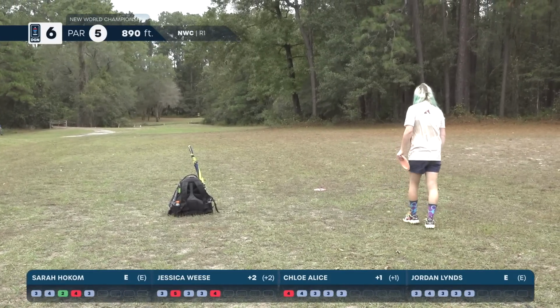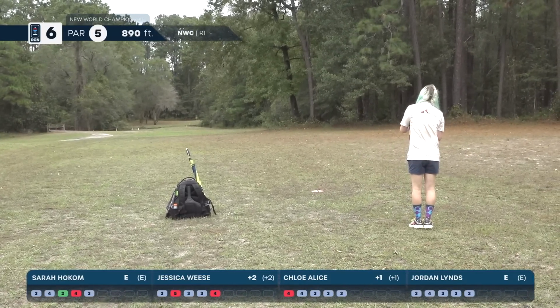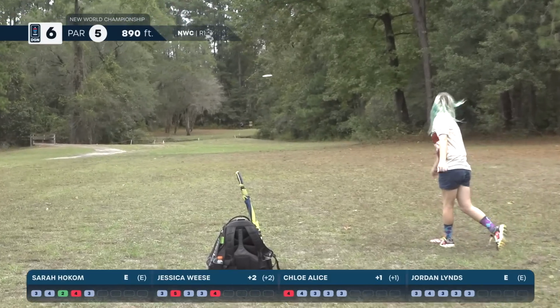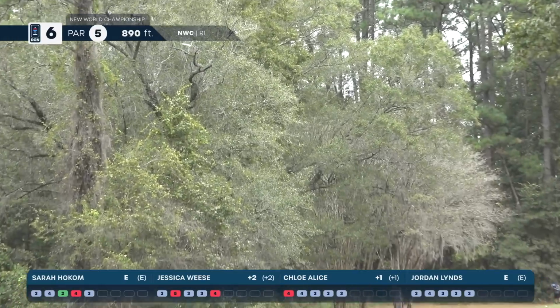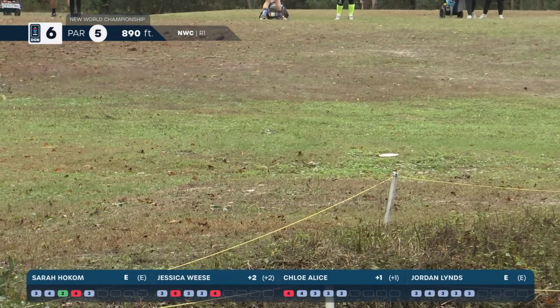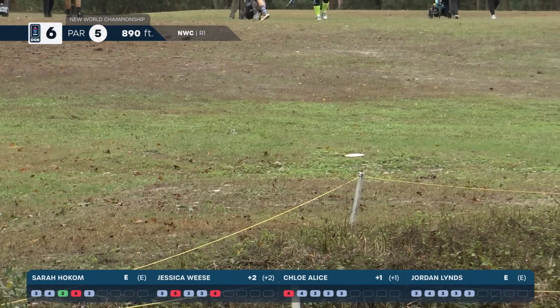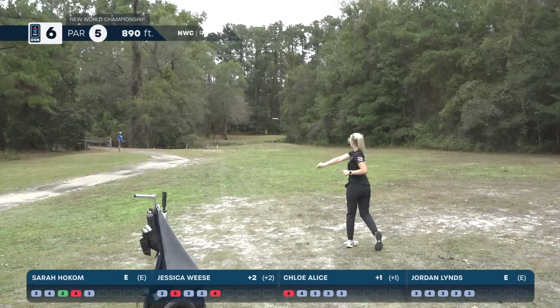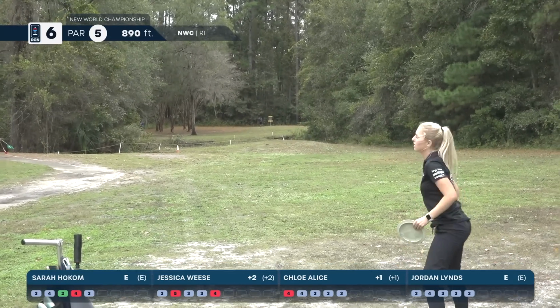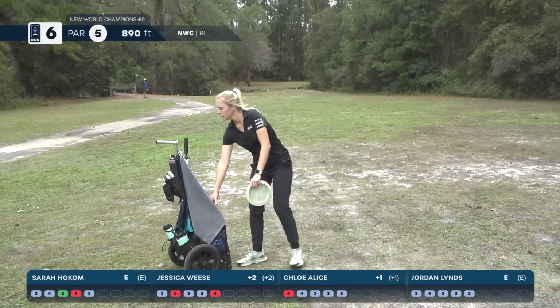Wow, it's so neat to see so many forehands on one card. Yeah, a lot of forehand players on this card for sure. Chloe Alice with her sidearm up shot. It's a little right, but I think it should be good. Ooh, yeah, she got as close to the ropes as anyone. It's good though. It's what you want. And Jordan decides not to try to go across, so she lays up once again.